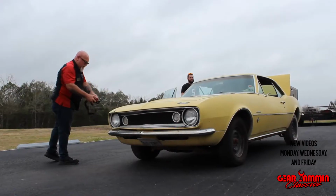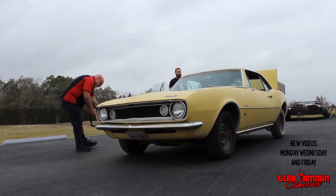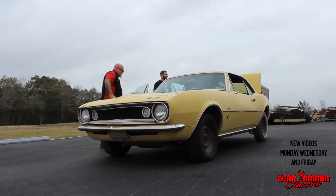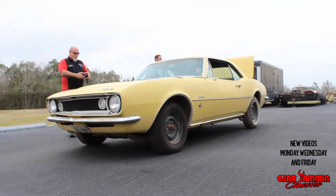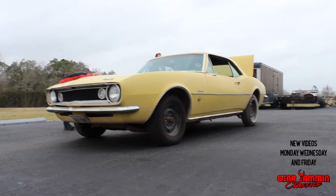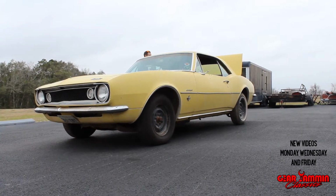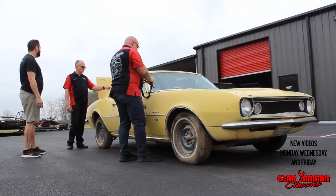Nice. So the little 327 two-barrel, 210 horse engine, we'll get all freshened up and put right back in the car. Like I said, the motor's only got 80,000 miles. Well, the whole car's only got 80,000 miles on it, and it's documented, so it is for real. It hadn't been over once or twice. Yeah. It even has the original factory AC with the Frigidaire compressor and everything on it, with all the stickers that are all still completely legible.